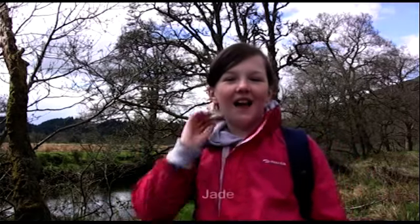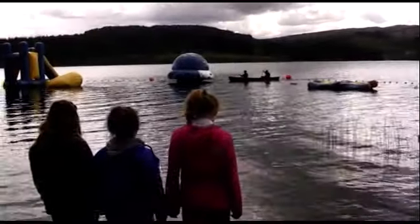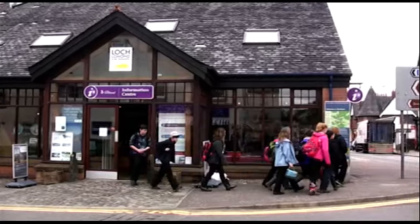There are 15 national parks in the UK, and two of them are here in Scotland, the Cairngorms and here, Loch Lomond and the Trossachs. Each year, the National Park attracts thousands of visitors to come to the beautiful scenery and outdoor activities.